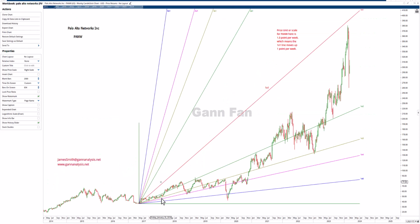Now, this is the chart everyone is familiar with. If they're looking at Gann, they know about the Gann fan. A lot of things you don't know, though. One thing is that this line here, what we're calling the 1x1 or the 45-degree line, is related to every other line. So this is called a 1x2 because it's half the slope of the 1x1. This is called a 2x1 because it's twice the slope of the 1x1.